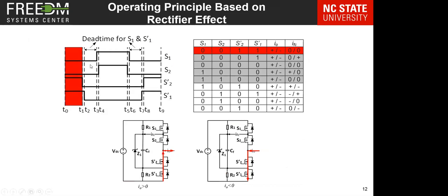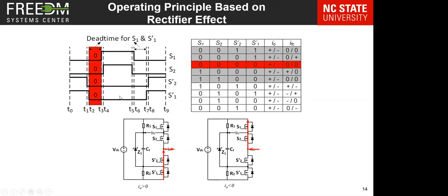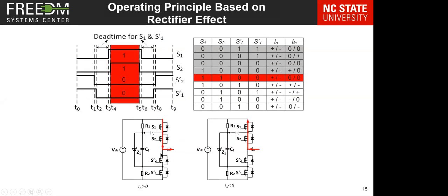So now I'd like to go over every switching state during one switching period. As you can see here, in the first period, no matter what the load current is, positive or negative, it does not have an effect on the flying capacitor. For this switching state, when the load current is negative, it could charge the flying cap, but when it's positive, it does not have influence. For this switching state, it also does not have influence on the flying capacitor. In this switching state, when the load current is positive, it could charge the flying capacitor. This is the last switching state, so it does not have effect on the flying capacitor.